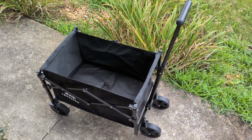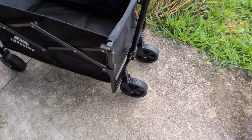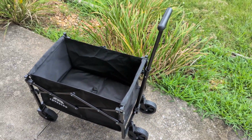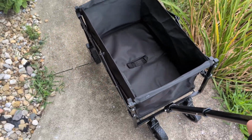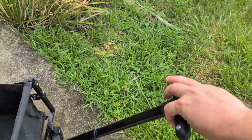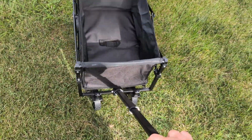But if you like this kind of industrial wagon type thing that has these really nice industrial all-terrain wheels, so you can roll over just about anything, but don't want one of those huge, massive ones, this is probably a good size. It's smaller than a lot of ones that I've tested, and yet it still has that same capacity to go over any terrain. Really useful for just rolling around just about anywhere.